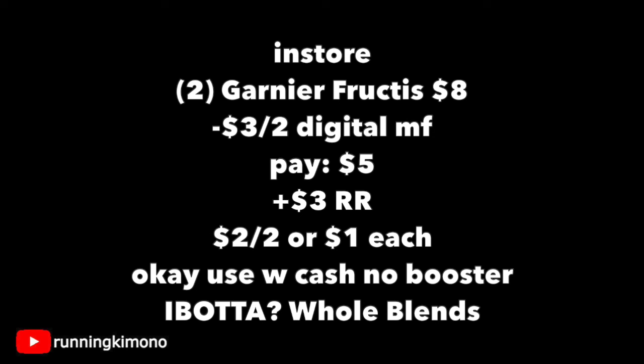And I know that for the Whole Blends shampoo, there was a rebate on Ibotta floating in and out for the last 2 weeks. Will it reappear? Hang on to your receipt because you have 7 days post to submit to Ibotta. So that's what I would do, specifically for the Whole Blends shampoo.